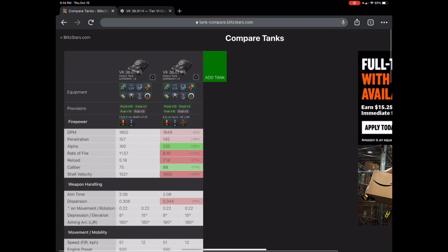Now, comparing AP to AP, again, the DPM is essentially the same. The DPM is slightly higher for the KWK, the derp. The pen difference is significant, 221 versus 195. Obviously, dispersion is the same. And finally, a huge difference, and velocity, by the way, is quite a bit better for the WAFA, again.